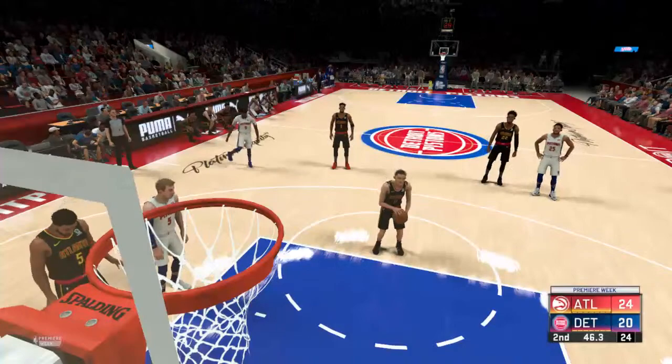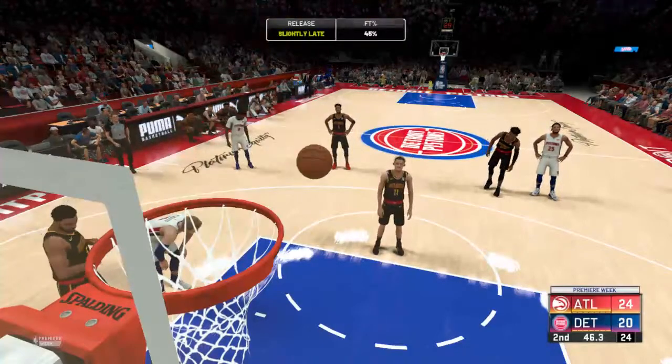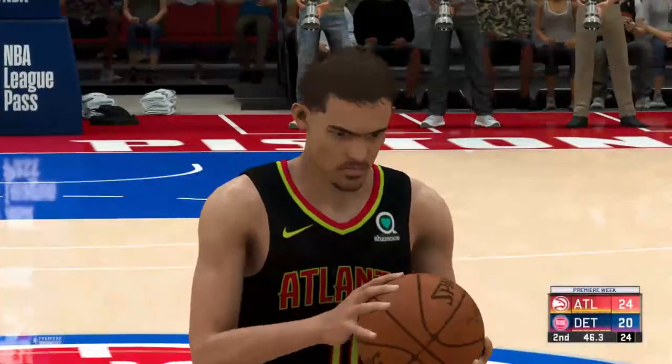Well, comparisons to Steph Curry, unfair for Trae Young, and they're quieting. The shooting percentages in year one leave plenty of room for growth.